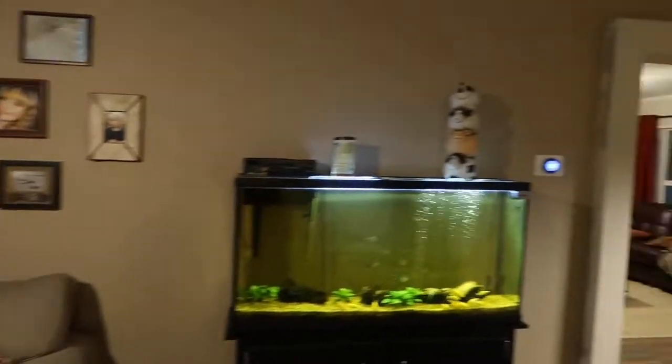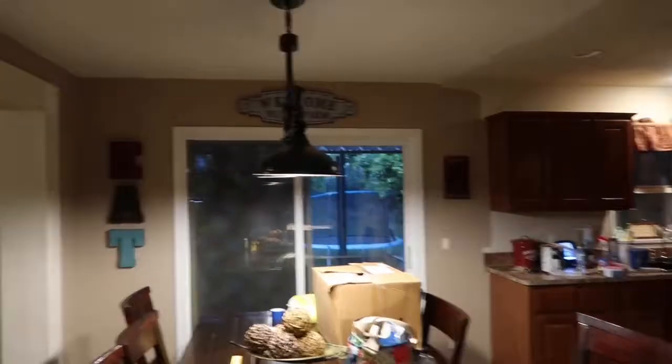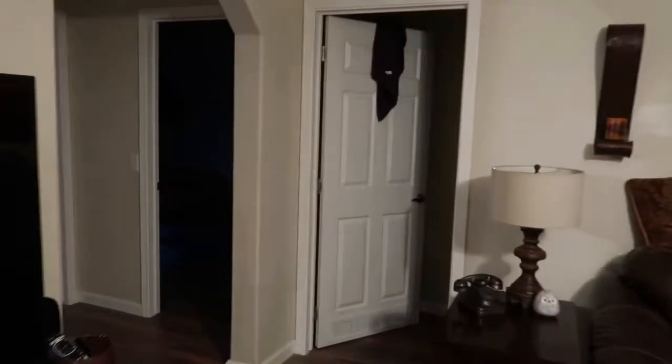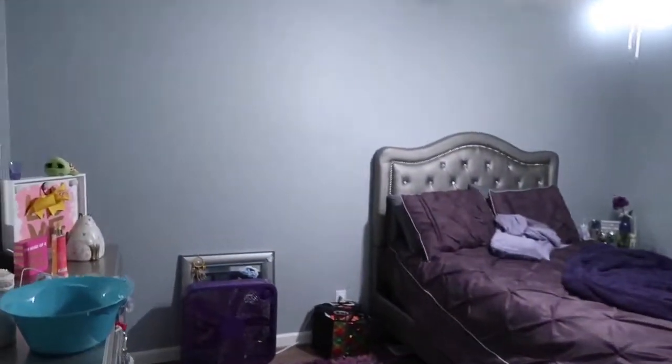I painted this whole living room. And the dining room. And then we also did Shauna's room.